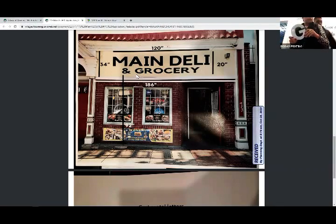Can we change this font? Do you know which font this is? Yes. All right, we can change the graphic to this font so you guys can see it. I think that would help.